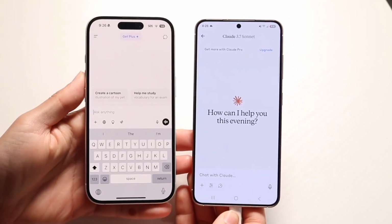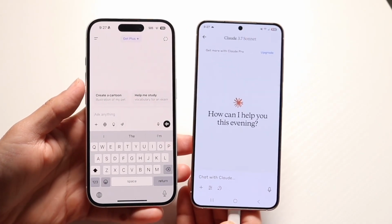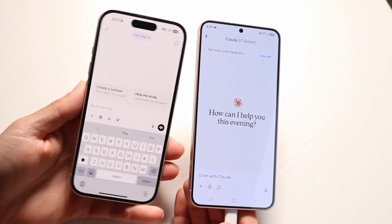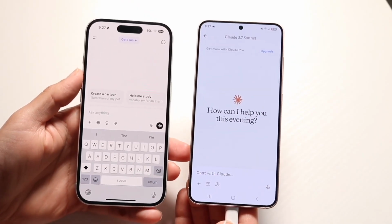Everyone, Claude Pro is one of those subscription models made by Anthropic, which is an AI company. What they basically allow you to do within Claude Pro is to pay for their monthly subscription model, which is $20 a month, and you basically get to take advantage of the Claude Pro AI service that they have.